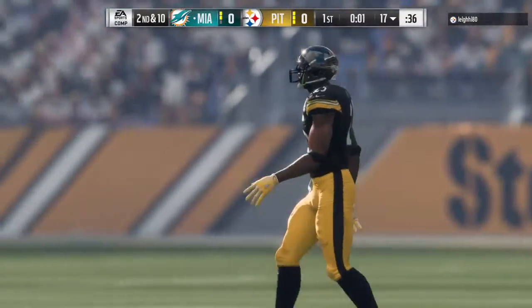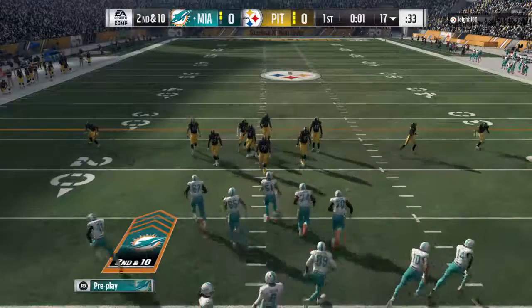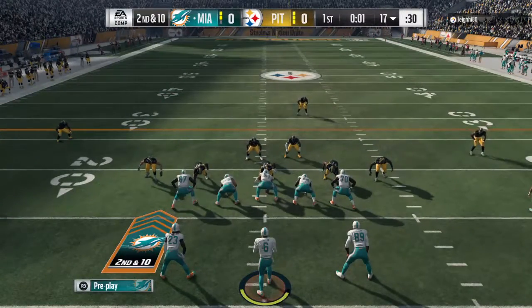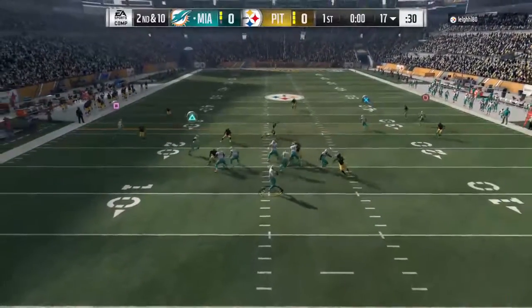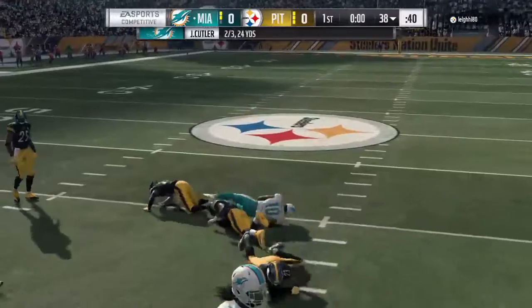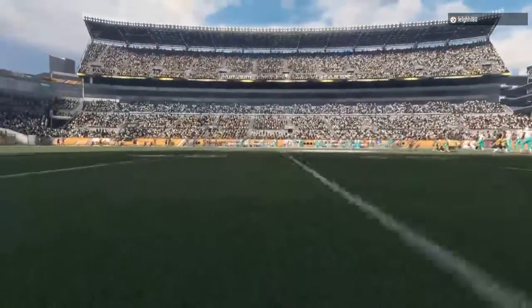Jarvis Landry, the intended receiver, and that'll bring up second down. From the gun, it's Cutler. And he hits his target. It's Kenny Stills. And he's brought down after a good gain.